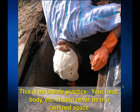This is just an unsafe practice. You never want to extend any part of your body down below the lid of the tank. It's a confined space, so you have to be careful there. You don't know what's in there.